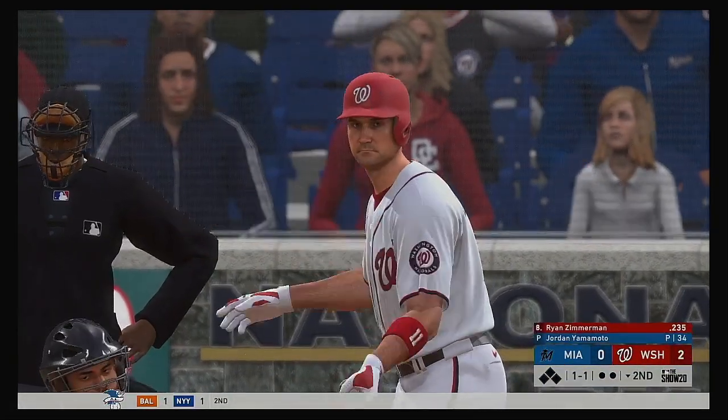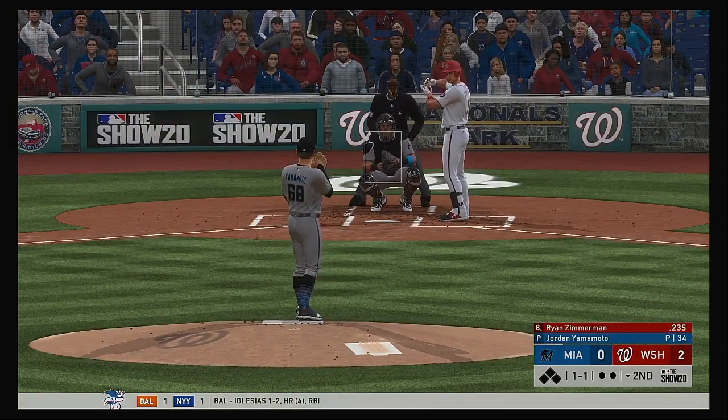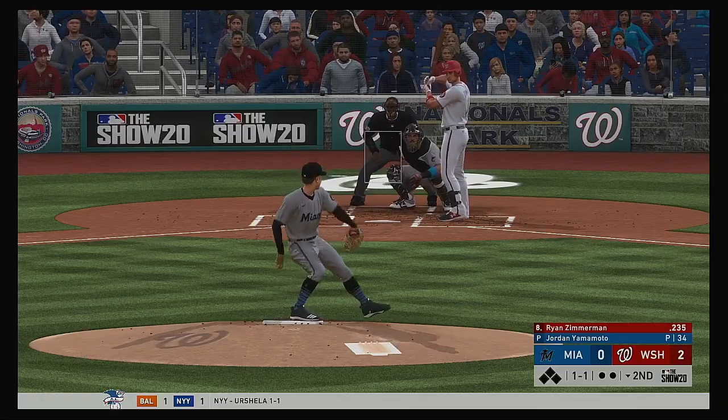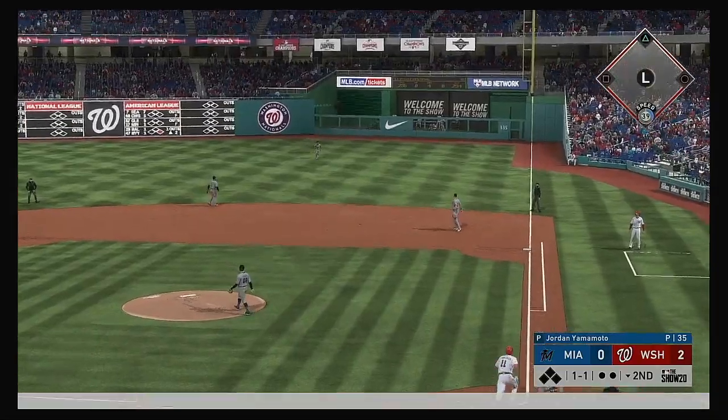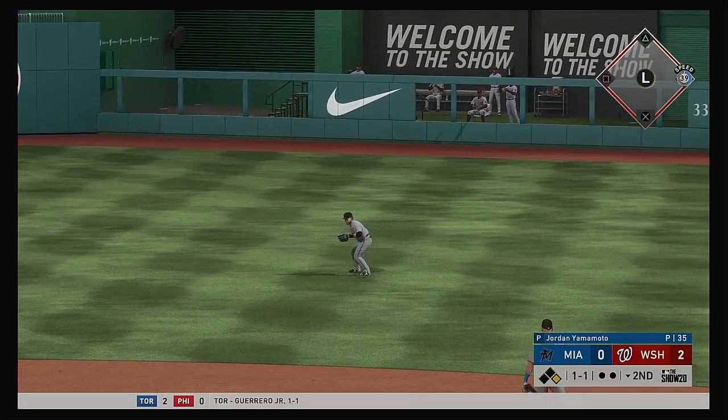Last half of the second set to go. Here's Ryan Zimmerman now. He's ready for his first at-bat of this early season contest. One of the keys to securing a win, they want to keep the pressure on and try to build that lead as much. Oh, and this kicks right off of him.